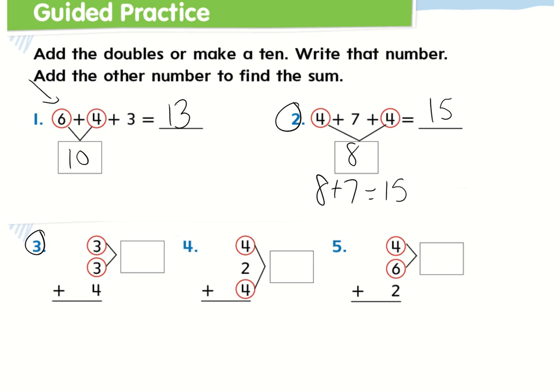Down here on the bottom, boys and girls, we have 3 plus 3, which I know equals 6. And look at that, 6 plus 4. We already solved that problem right up here before, and we know that 6 plus 4 equals 10. Next one we have right here, 4 plus 4, double fact, that equals 8. So now we're left with 8 plus 2. So let's add on. We have 8, 9, and 10. So that's going to be 10.